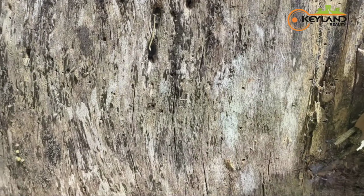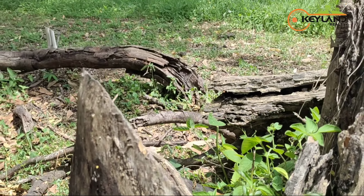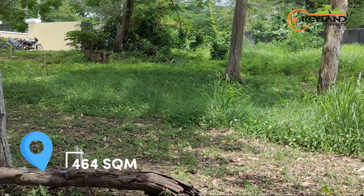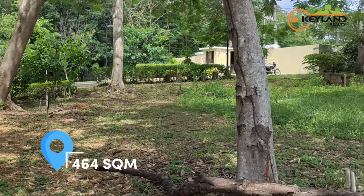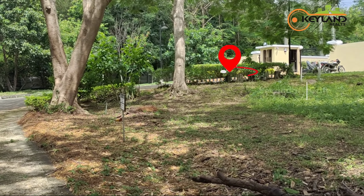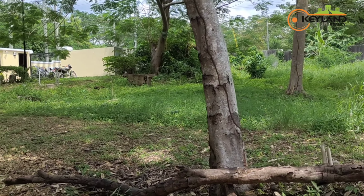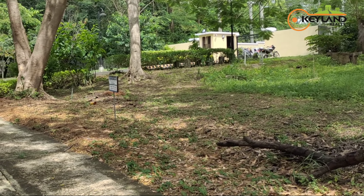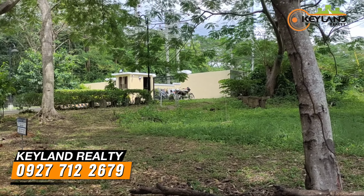This lot is located just beside the secondary gate and has an open space in front. And it has a partial sea view, making it a perfect spot for your dream vacation house. So what are you waiting for? Contact us now to view this amazing property.